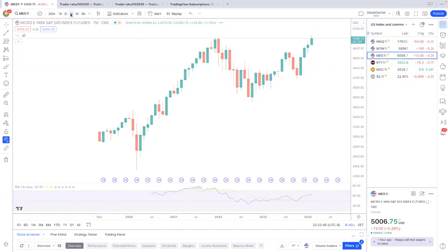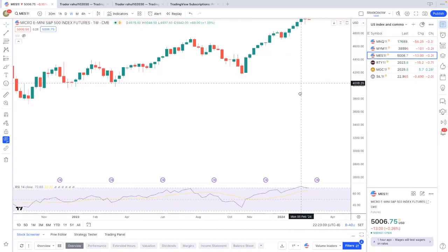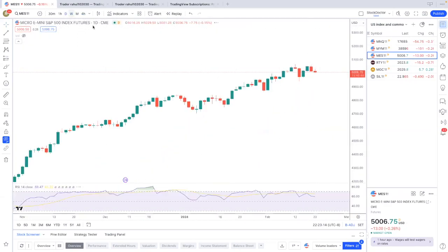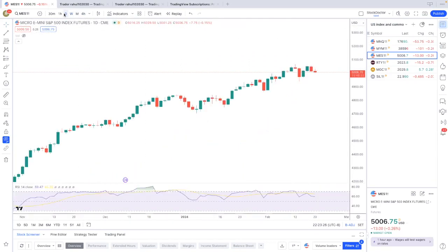On the weekly chart, you can see there is a resistance, because on the January 2022 week the high was here, and right now we are sitting exactly near a high, and this has created a kind of bearish hammer pattern, which says that we should be in a cautious mode now. We need to stay above that candle's high, that is 5,050. If we stay above 5,050, then again we will see the upside in this index.